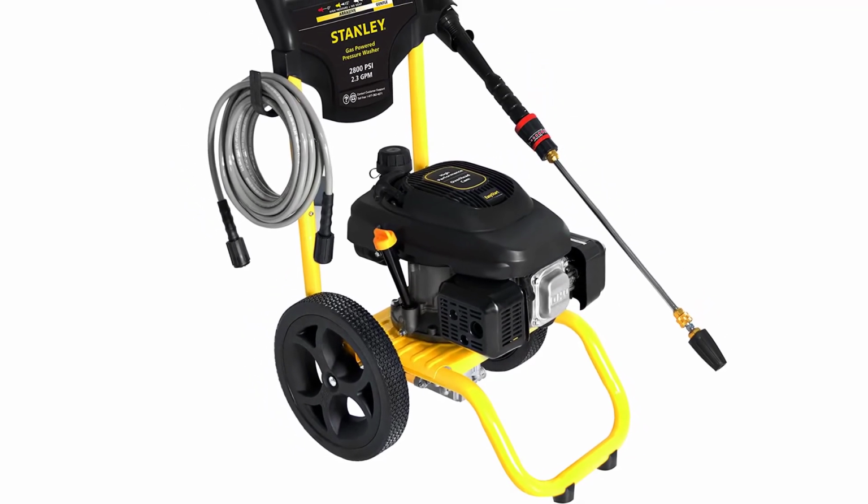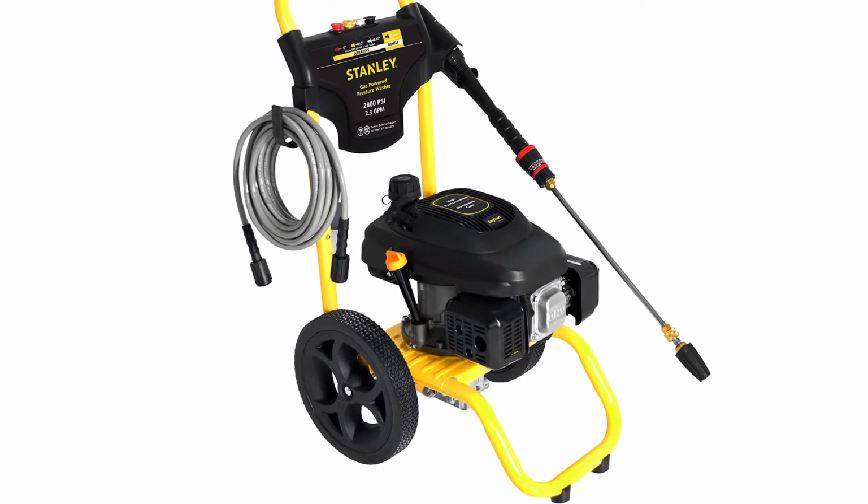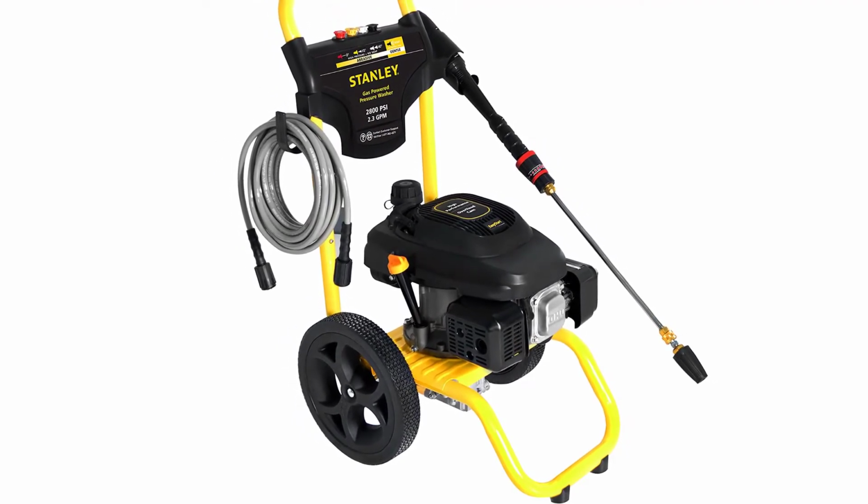Since the STANLEY is a smaller machine with less power, it's not best suited for commercial cleaning, which is why it didn't reach our number 1 spot.